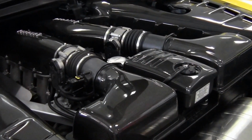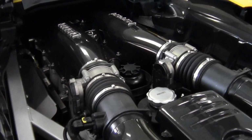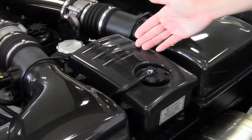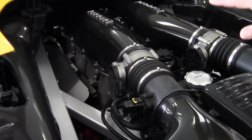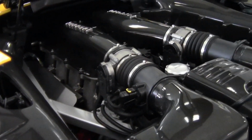As I mentioned before, they changed a lot of the components on this car to carbon fiber to help reduce the weight. So you'll notice on both sides of the engine bay, all the panels in here are all carbon fiber. The air boxes are carbon fiber. Even the cover that goes over your coolant reservoir is carbon fiber. And the intake plenums, which really give it a neat look through the glass window, those are all carbon fiber as well. This is a 4.3 liter V8.